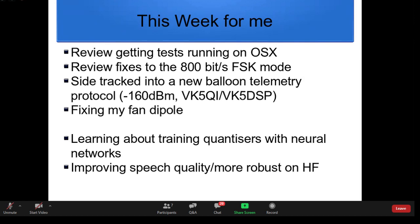We've done a little bit of work on telemetry protocols for high altitude balloons. I'm working on that with Mark and Bill. And this protocol is going to work down to minus 160 dBm signal strengths. Every 20 seconds, you'll get a packet of 128 or 256 bits at very low signal levels. And fixing my fan dipole.